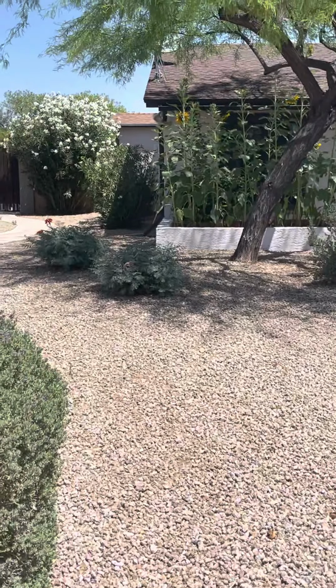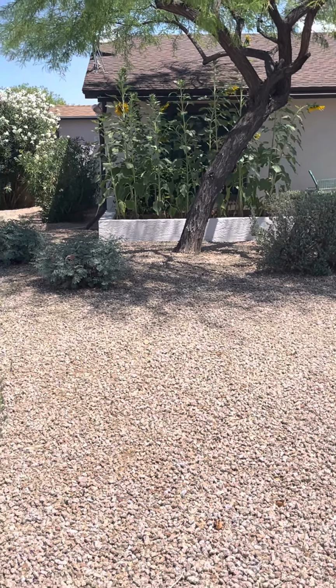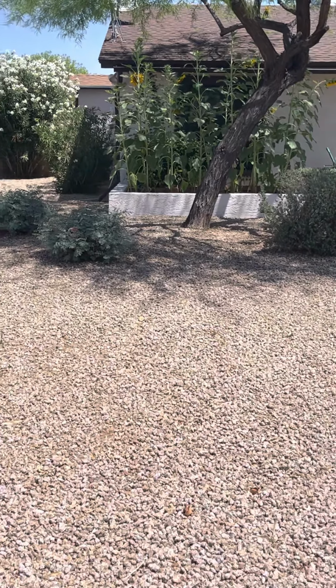Hey Greg, I just wanted to give you an update on the yard. You helped me consult on this about 18 months ago. Just wanted to show you what I've done with it since I learned so much from you.